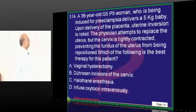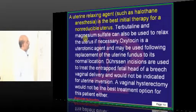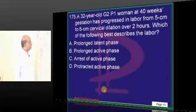36-year-old being induced for preeclampsia, delivers a 5 kg baby, and because of that she is having a postpartum bleeding. So what is the best therapy in that given scenario? Because of that she has got a non-reducible uterus, so you need to relax the uterus. So there is a reason you need to give halothane anesthesia.